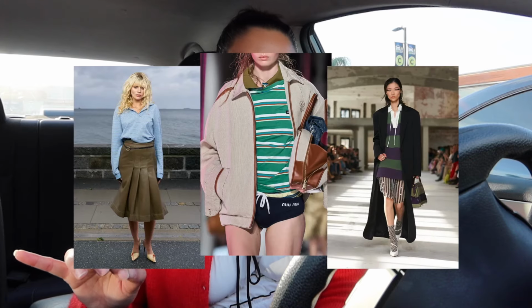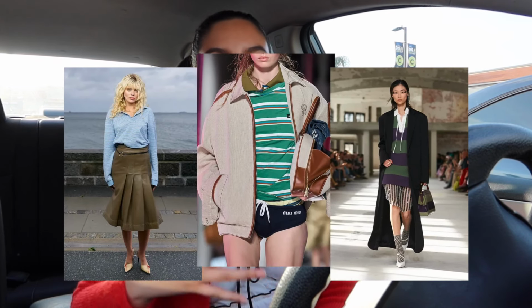The next one is elevated sportswear. So last summer we saw a lot of those soccer jerseys, oversized jerseys, a little bit more athletic wear moving into mainstream fashion.